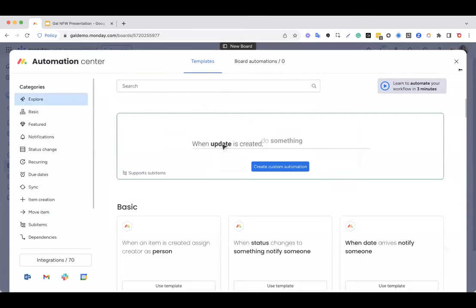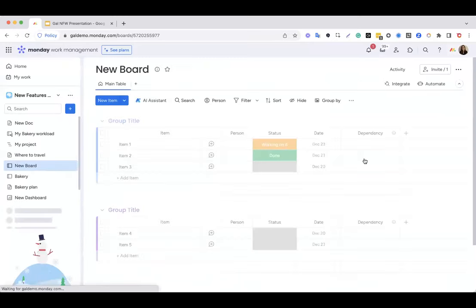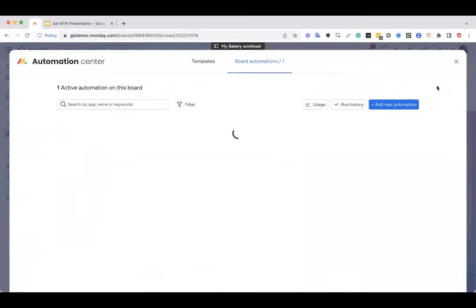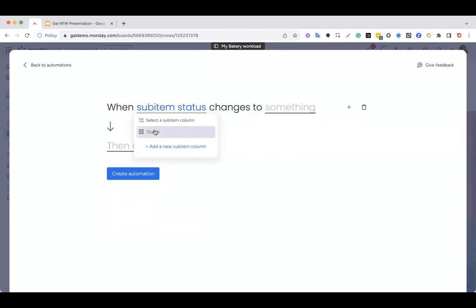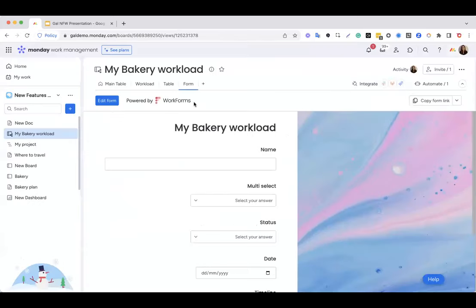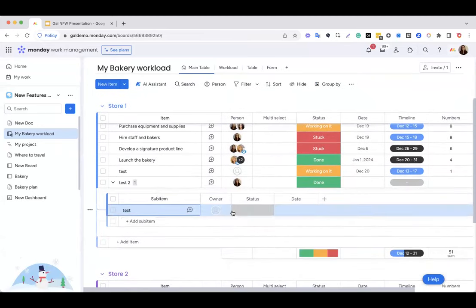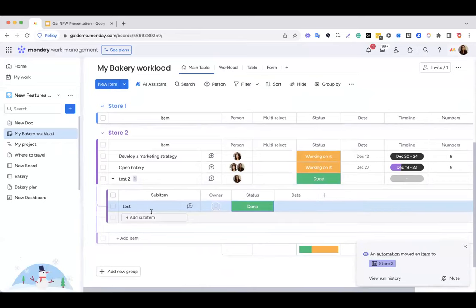Let's just see why it's not working. I'll open my other board. So let's say when the sub item status changes to, let's say, done, then you can, for example, move the item to a group, and then you can choose the group. So let's see how this will look. Let's create a test here. Then when it changes to done, it will move here to our group. So this is new and this is great.